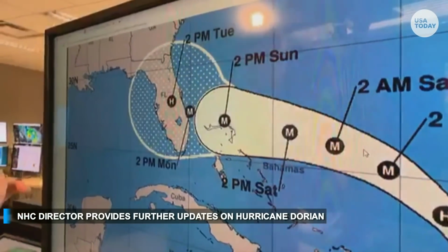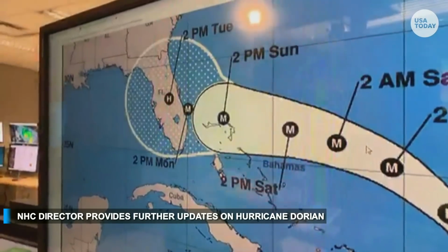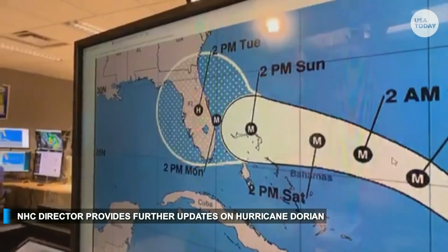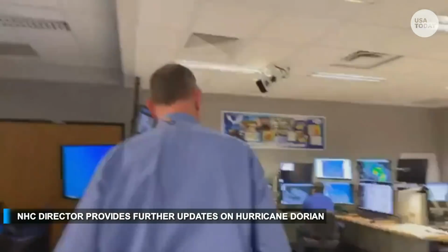We will refine that with time as we get closer to the landfall here, but we'll start doing some of the modeling and come up with some of those values. So if you stay tuned, we'll be talking much more about the storm surge threat over the next couple of days. Eric's on duty. Let's go talk to Eric Blake.